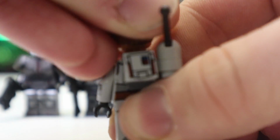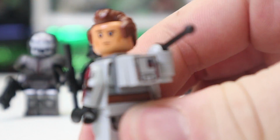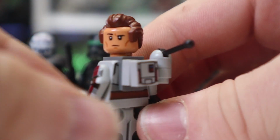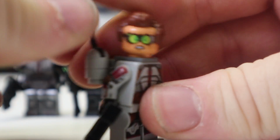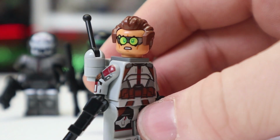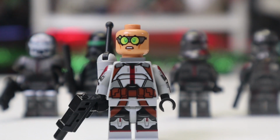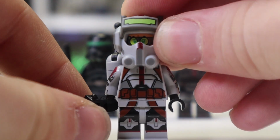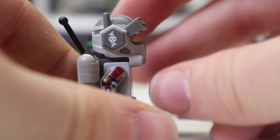Now, you also do get an alternative face right here, which looks really good, actually. I really think they nailed it with his alternative face, even though we haven't even really officially seen it in the show. And then you also do get him with his goggles, which looks good, too, and I think that works well. My main and only real problem with this figure is the helmet, because it is freaking huge. Like it is overlapping that much.